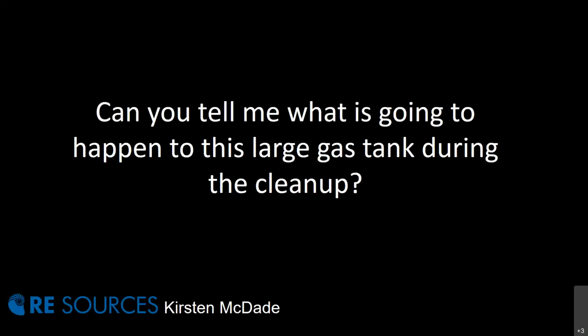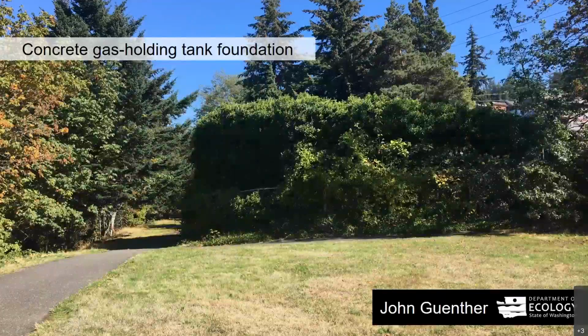Great, thanks, John. So now, can you tell me what is going to happen to this large gas tank during the cleanup? The ivy-covered concrete tank that we see today is one of 3 former gas holders that were used at different times while the gas plant was in operation.